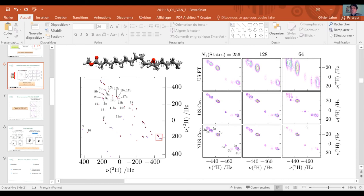So here I think we gain with non-uniform sampling. If you just divide the number of points by two, it's rather similar with both uniform and non-uniform sampling. But if you divide by four, you start to see some artifacts with covariance with uniform sampling, which you don't see here. So I think you still have an advantage using non-uniform sampling. I have not made an extensive study, but in this case, for this data, we still gain. For instance, here or here, it's closer to the real spectrum than with uniform sampling.